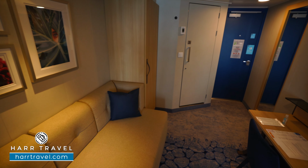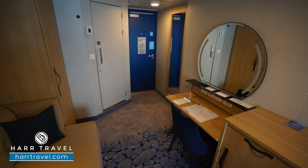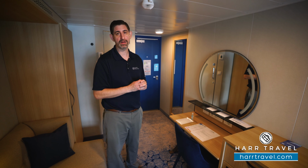You have your writing desk here that doubles as a vanity. You've got 3 US plugs, 2 European plugs, and 2 USB plugs. I always bring an extra European adapter and converter so I could take advantage of all of them, though you do have a ton of plugs already.